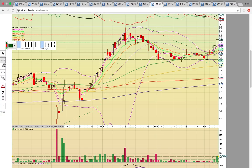And so coming up, the big resistance level is over here. You want to break above this January 17th closing price. $6 is the next target. If it hits $6 and it fails to break, then you're looking at a double top. It hit the $6, pulled back off the 50, and it's going back up.